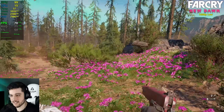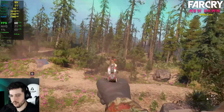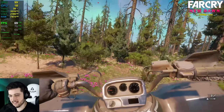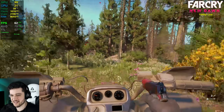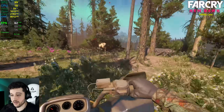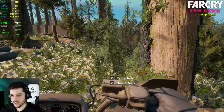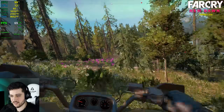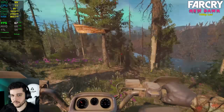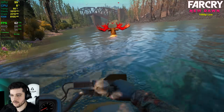Oh boy, that thing barely died. What even is that? We barely made a scratch on that thing. You know what? Let's follow him around. Usually when you're running through bushes or driving through bushes, you get the least FPS in this game. And that's actually lowering our 1% lows, I believe. Still a very nice experience here in Far Cry New Dawn.